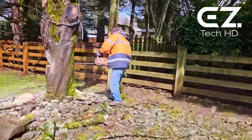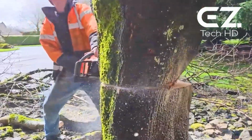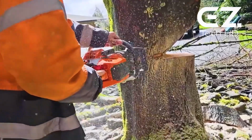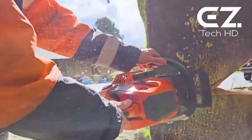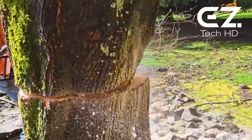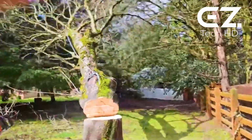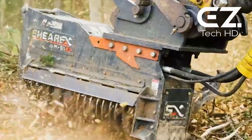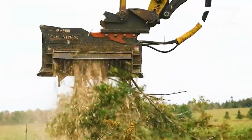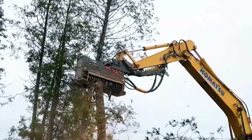Chainsaws are always the top choice for tree cutters because of their versatility. They can be mounted on excavators from 15 to 20 tons with a minimum capacity of 80 horsepower. The VM50 mulcher can plant trees with an average diameter of 15 inches at breakneck speed.